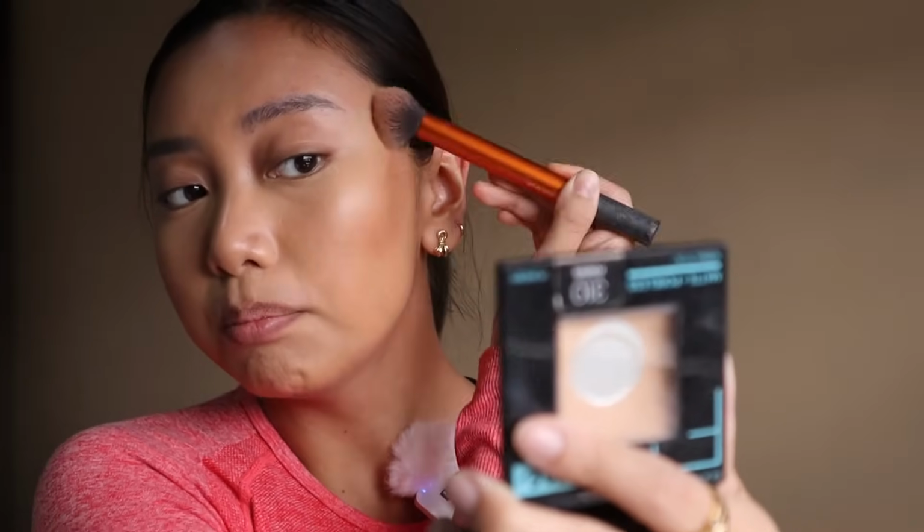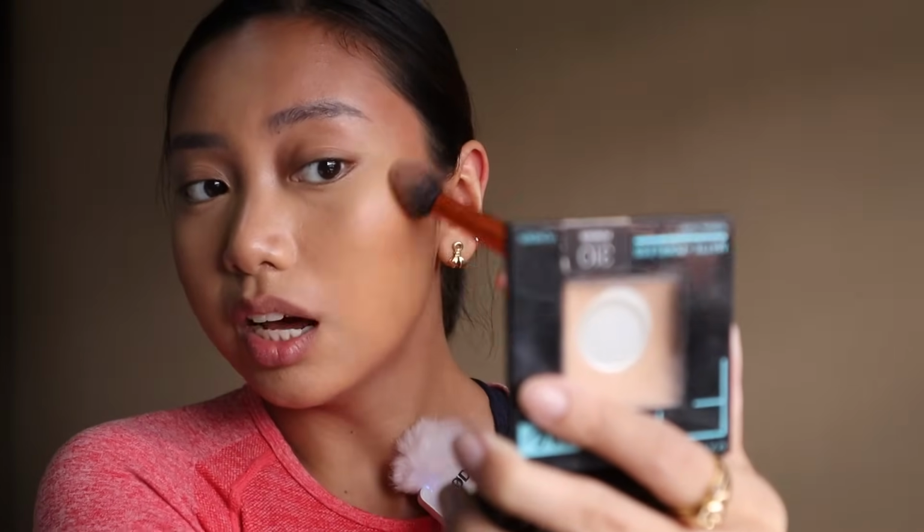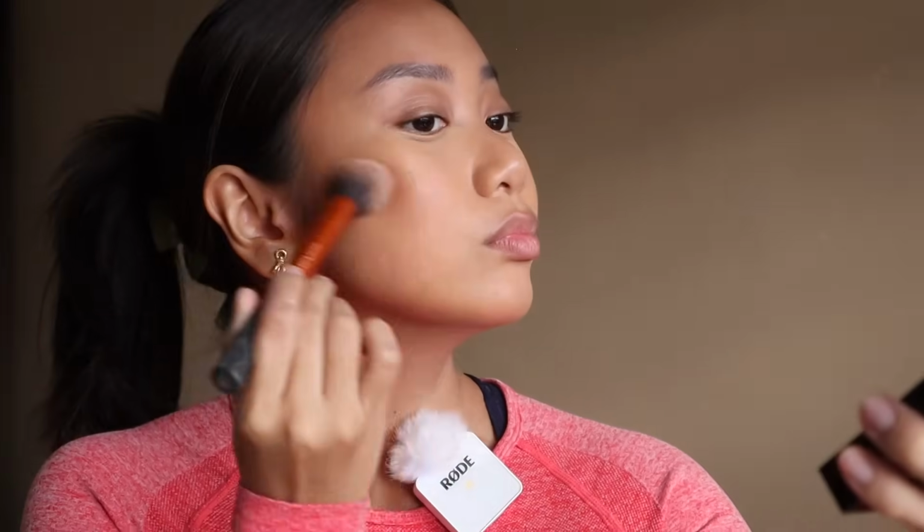Start at the temple, going down and then going up as well. Just blend it out properly. Sa jawline, sama nyo na. Going up, and back again. So the trick here is to just blend.